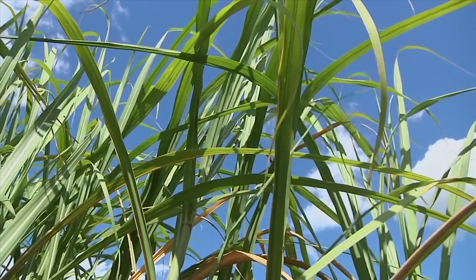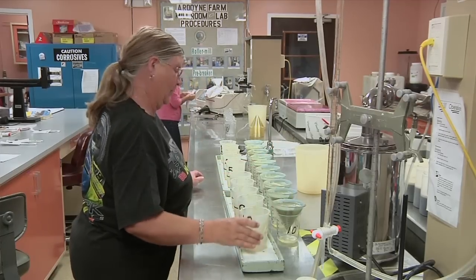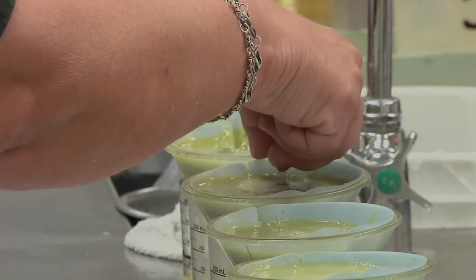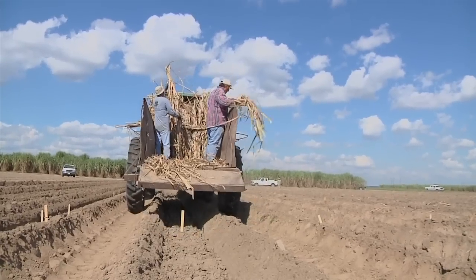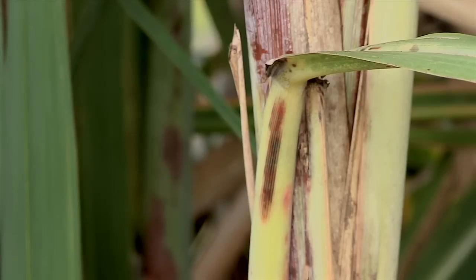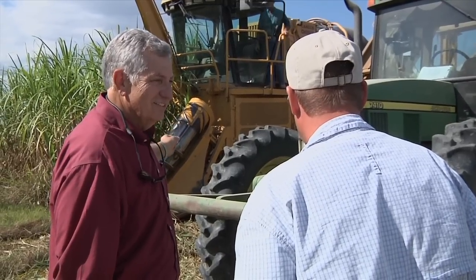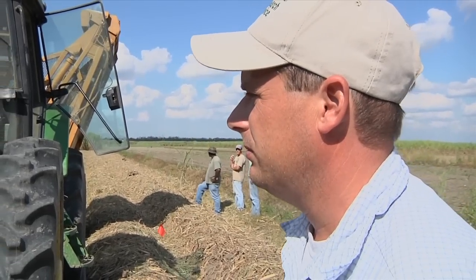It takes about 12 to 13 years for research to develop a new variety for this industry. But when that variety is released to that industry, we can tell them about how much it's going to yield, where to plant it, what diseases are going to affect it, what about the insect problems that they may have, how much fertilizer you need to put, just about everything that they need to know to be successful in growing this particular variety on their farm.